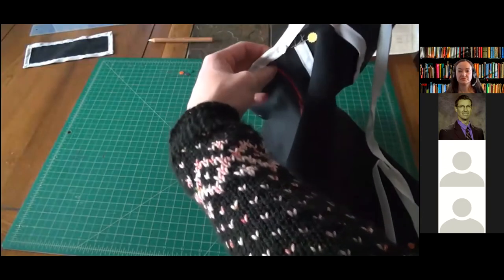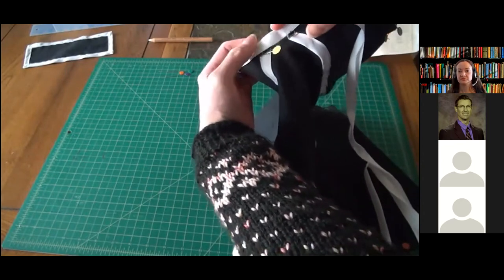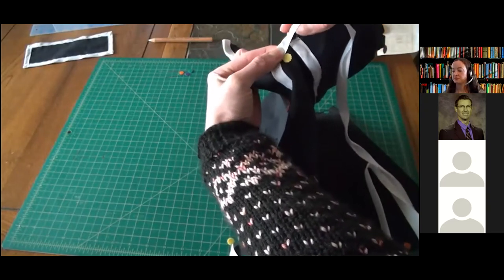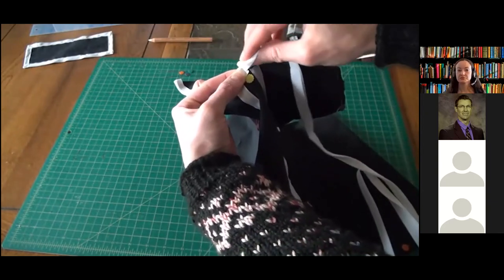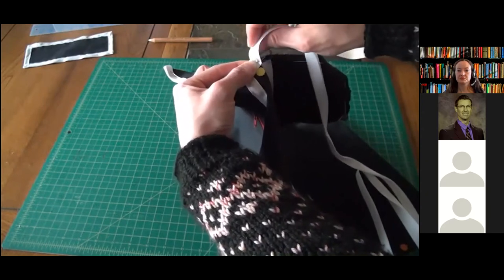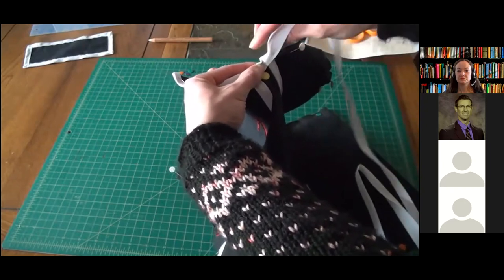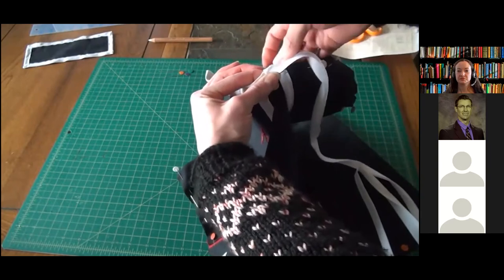So you can see, I'm now ready to go into my corner here. And what you want to do is press your twill tape down and hold it at the corner point with your left hand. And then with your right hand, bring the twill tape and make a pleat in it. Fold it up on itself, which is sometimes easier said than done. Easier to do when it's flat on the table. There we go.